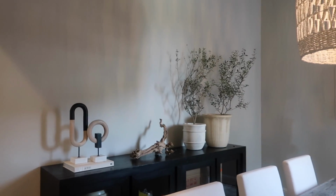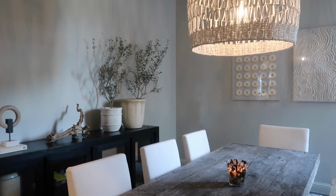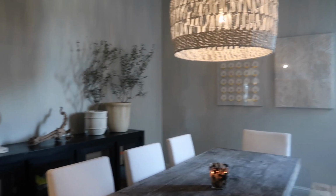In terms of the decor in here, again, nice and minimal. When it starts to get too busy, I just don't like it.